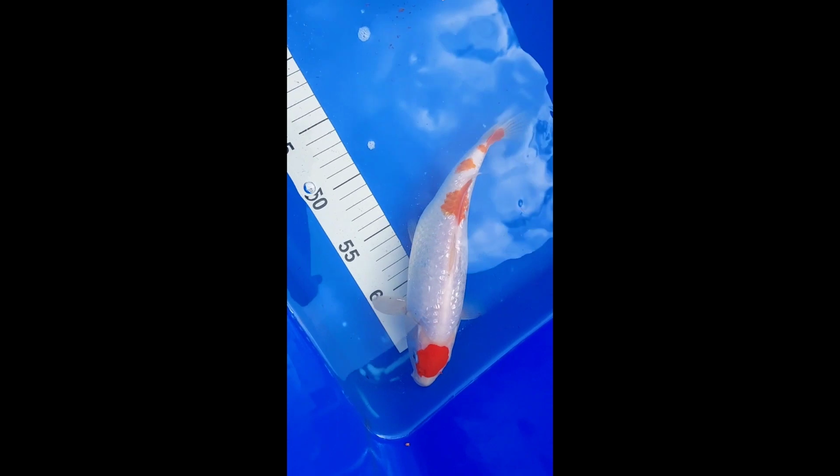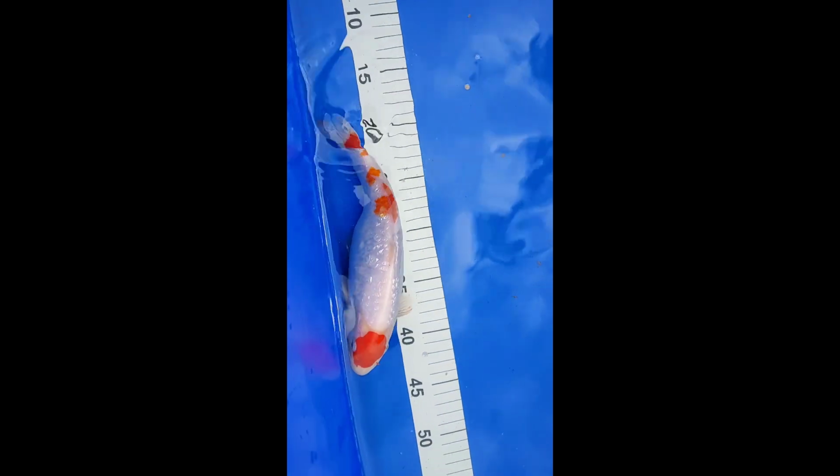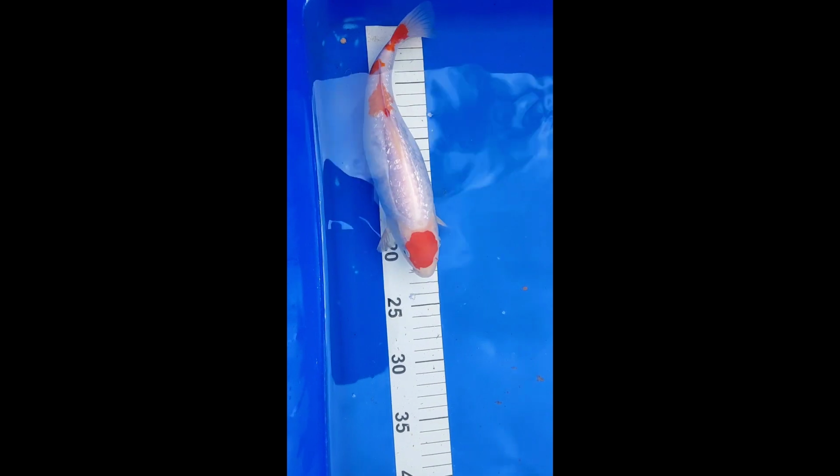This is my Jinrin. Now, is it a Tancho kahaku? The red spot doesn't go past the shoulders. I don't know what the technical term is, but the red spot is completely on the head. Be interesting if you guys could just confirm or tell me if it isn't. I think it is. Tancho kahaku. Just measured him up, 25 centimetres. Got him at the beginning of this season. I think he was about 19 centimetres. But he looks in good condition. Put on a bit of growth this summer. And I'll get him back in.